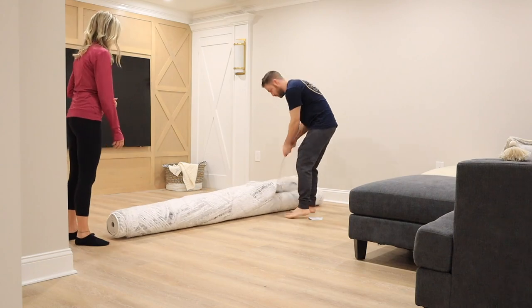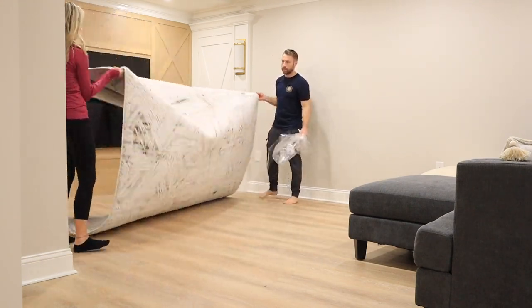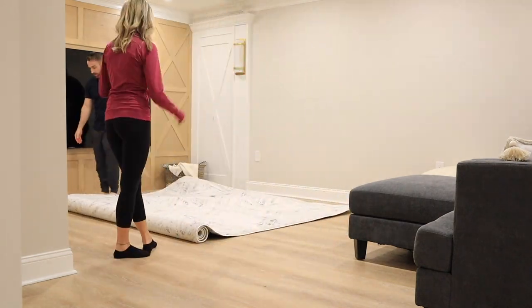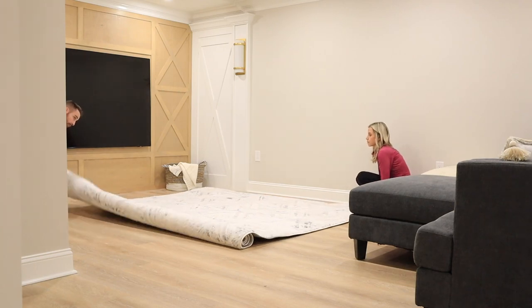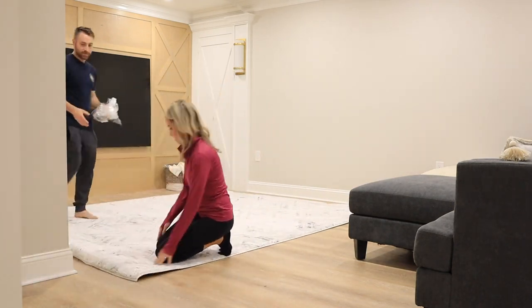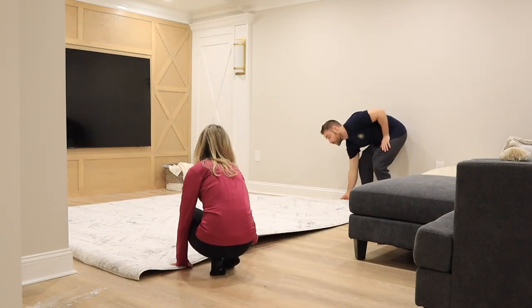Okay, Chris and I are back downstairs. We took a little dinner break with the kids, and now we're putting out this rug, and we're just trying to figure it all out. So you can clearly see that we changed it a couple times here, but when you come down here now, it just feels more like home. It's not so sterile feeling. It's just nice and cozy down here, and I love that.